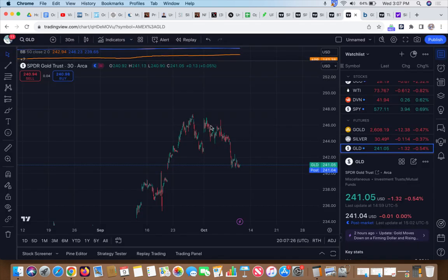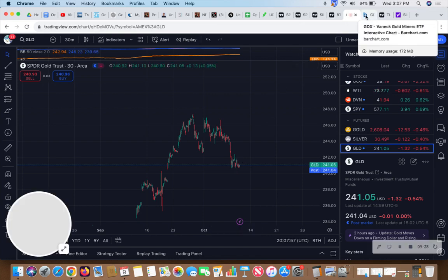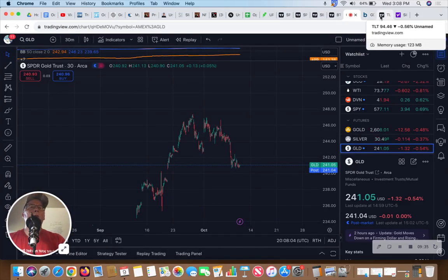GLD, we were just looking for that 240 handle. Got it. It never did a lot today, but it did close above where we bought our GLD leaps at. So we got that going for us. I talked about GDX hitting the RSI of under 10. It did, so we bought GDXU, and then the TLT.